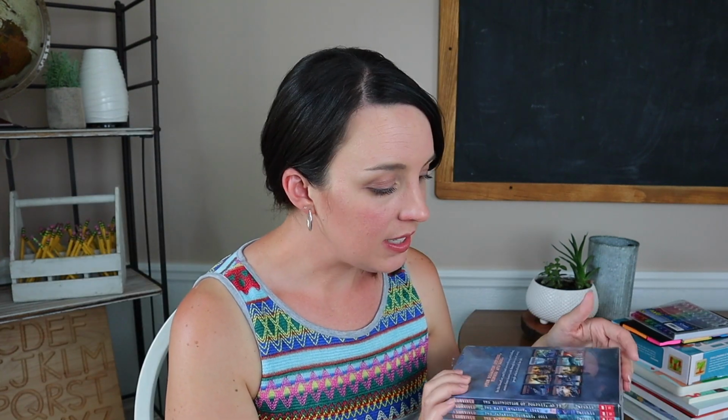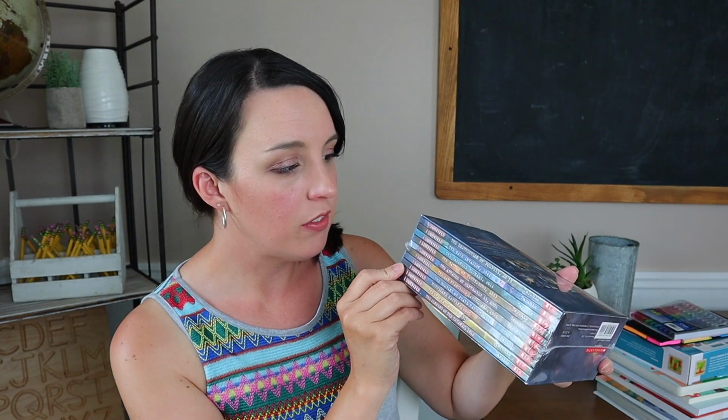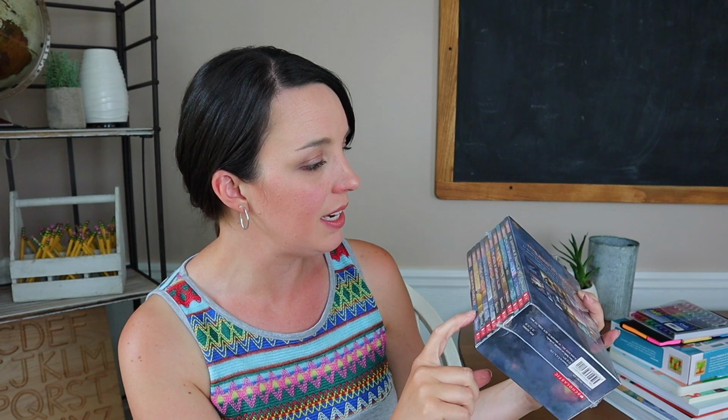Speaking of Noah, this next set, I haven't even taken the plastic off of it yet, but I went ahead and got the I Survived series. I think there are the first 10 books in here. He really ate these up when we were doing a few of our Gather Round units this past year. We read the entire I Survived the Eruption of Mount St. Helens in one day this spring, and so that really just got him interested in these books, and he wants to read all of them. So I went ahead and picked up this 10-pack. It was on sale, so it was a really great deal.